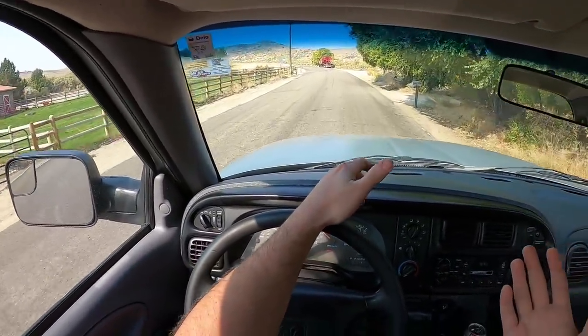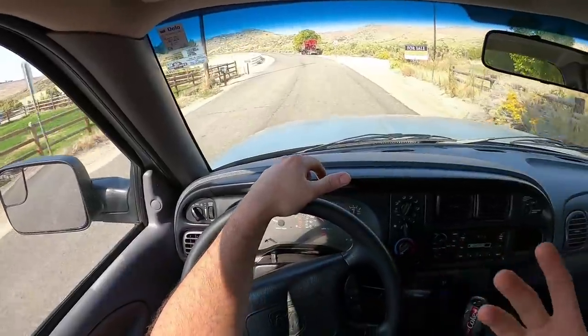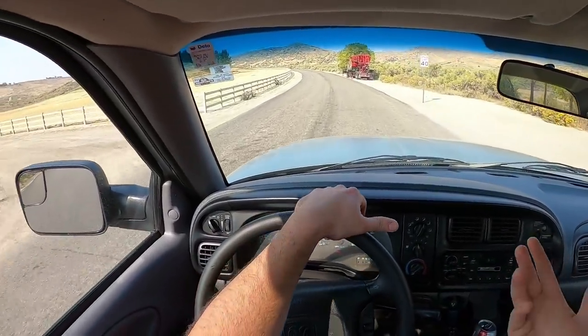And that's where I was kind of left with the question of, what do I do? I just saved this truck from the junkyard. It's a free truck. How much more money do I put into it?